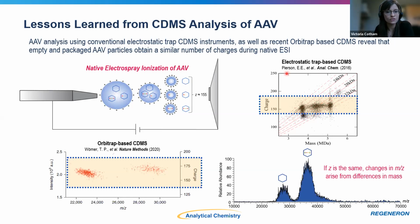And this is all based on CDMS data, the charge detection mass spectrometry data. But importantly, the front end, the native electrospray process, should be consistent between our native MS approach and the CDMS approach, because we're essentially using very similar ionization processes for our data sets versus these that were acquired via CDMS.